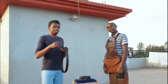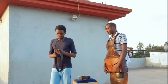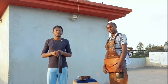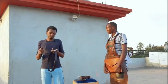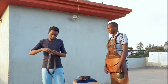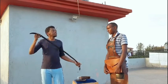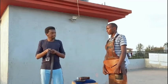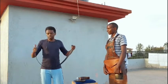Leather is like your skin, so it's good to condition it every once in a while. The same way your skin needs oil, moisturizers, conditioners, leather is the same way. So we are going to do a short video on how to quickly condition the leather to keep it supple. You always want your leather to feel nice and supple and soft. So frequent conditioning is necessary.